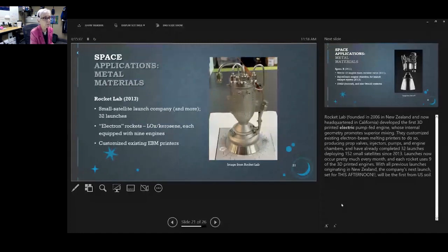Launches now occur pretty much every month, and each rocket uses 9 of the 3D printed engines. With all the previous launches originating in New Zealand, the company's next launch, set for this afternoon, will be from US soil.